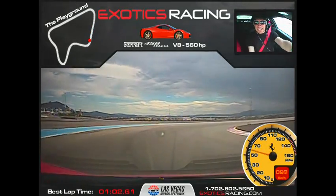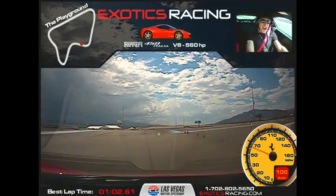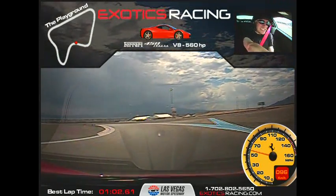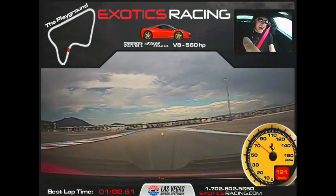Brake. Get that weight on the nose. Smooth turn in. Then off your brake. Balance the car. Squeeze that throttle. Go. Squeeze it. See? It's that dance. Brake. Tight into the apex. Squeeze that throttle. Go. Squeeze it. Hard. All of it. Smooth. See? It's nice. Straight.